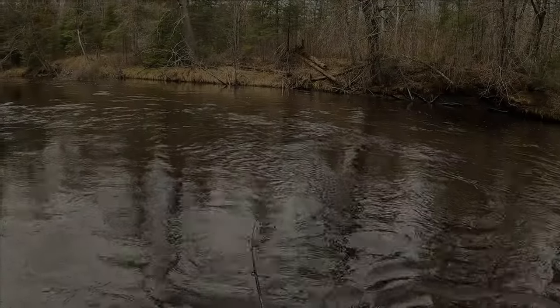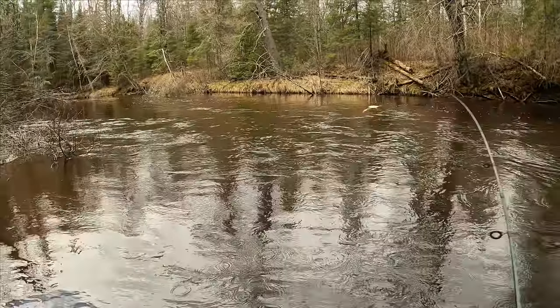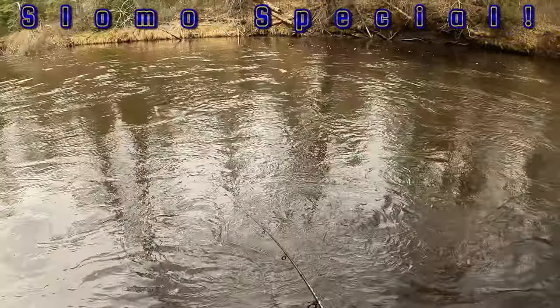We could see a fish in this. You see a fish? We could see a fish in here. This has been a spot where I've caught fish. What do we got? We got one, we got one. Yeah. We got one, Ron. All right. We got one, bud. Get my net. Big.